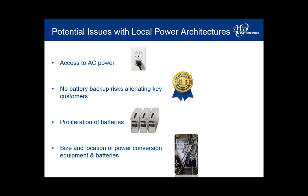And these batteries have a cost associated with them, and of course they have to be maintained because batteries have a certain lifespan. Then the last thing is, as I alluded to, the size and location of the power conversion equipment. You have to be careful. That picture, which I don't know how well you can see it, is a telco closet that was not really designed according to spec. As you can see, it looks a little bit like a rat's nest.